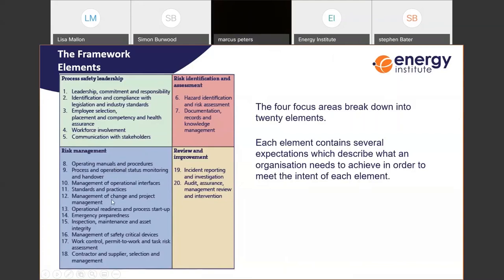Key again in all operations of high hazard industry is management of change and project management, operational readiness and process startup, and again, don't forget emergency preparedness and response, inspection, maintenance and asset integrity, management of safety critical and environment critical devices, work control, permit to work and task risk assessment, contract and supplier selection and management, review and improvements, incident report and investigation, assurance, audit, management review and implementation and intervention, i.e. continuing improvement.